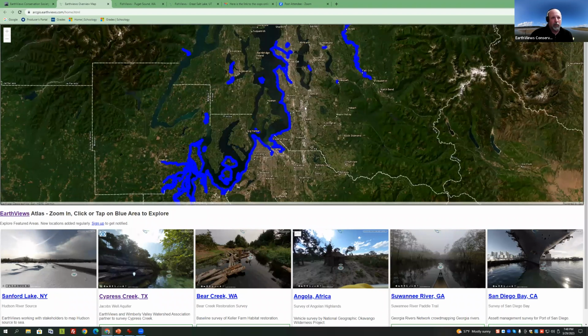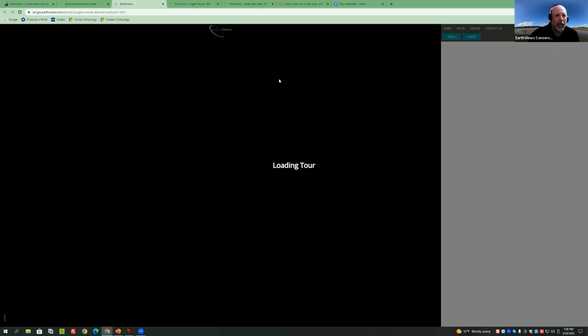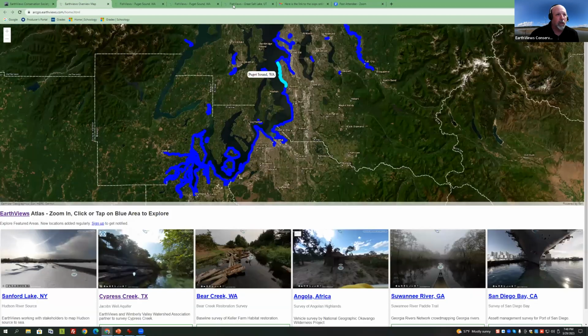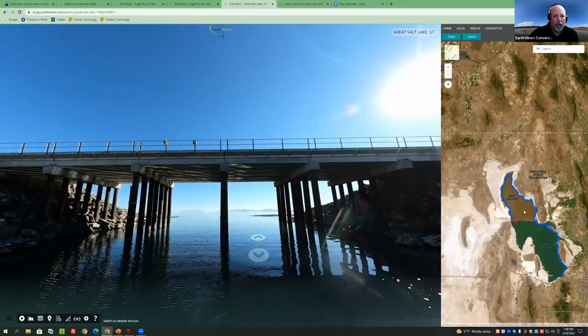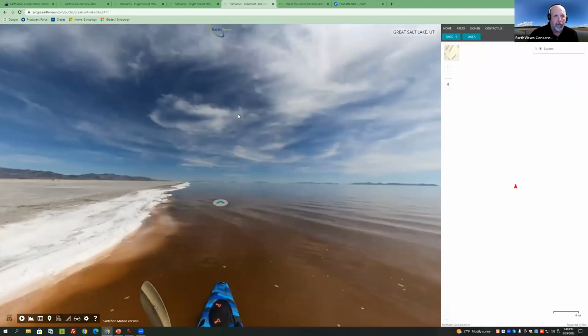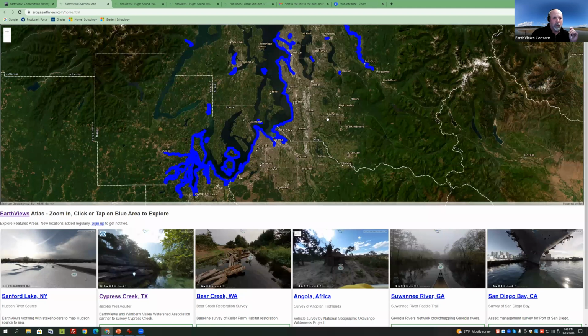Yeah, I was going to show some layers here, but it doesn't look like we just did an update, and it doesn't look like the layers have been added in. So if you don't mind, I'm going to go back to the Great Salt Lake real quick, just so I can demonstrate what some of these data layers look like on the map. You know what? How about this? Even better. Let's go to the Willamette.